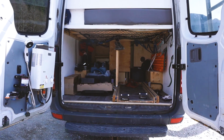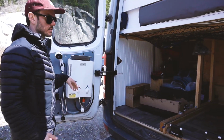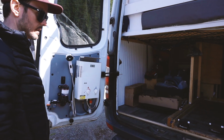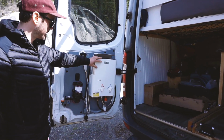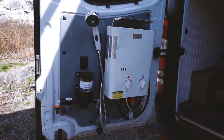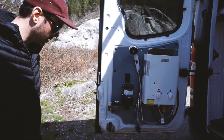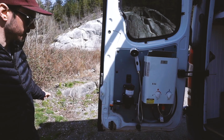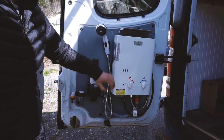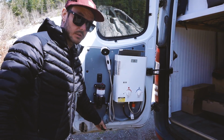So this is one of my favorite parts, the garage. Now it's empty because we are in an apartment right now for the next couple of months. But here is the outdoor shower, the pump. So we can hook it up to a jug, or even if there's a small stream right here, we could just put the hose in the stream and use that water instead of using our fresh water. And we hook up the propane here, so it can be really hot, for those who don't know about those outside showers.